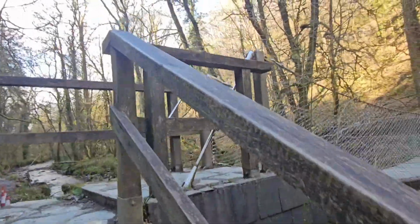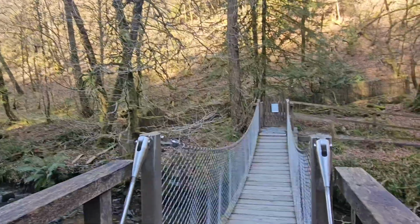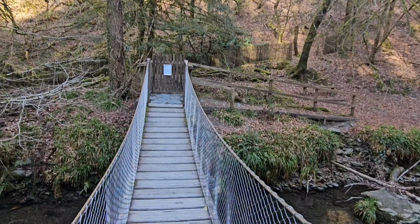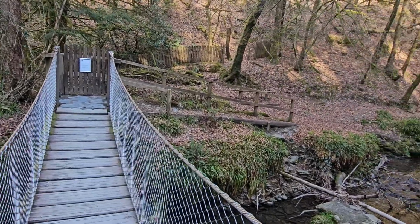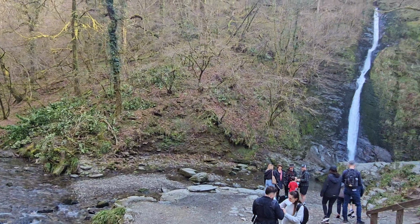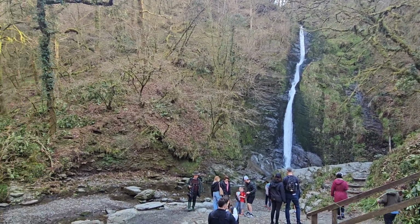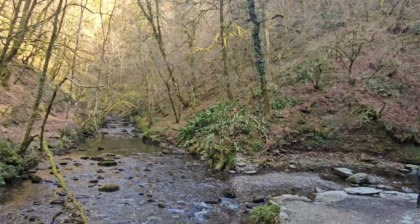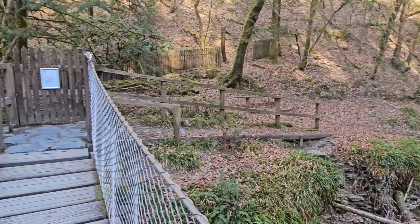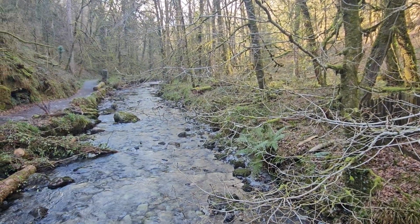We'll just pop up here, get a shot before we head back. And then you've got the waterfall right there. Look at this. This is wonderful, isn't it? And then we'll go here and have a look that side.